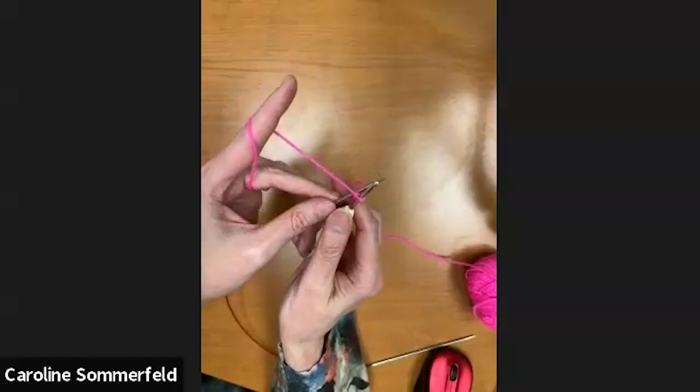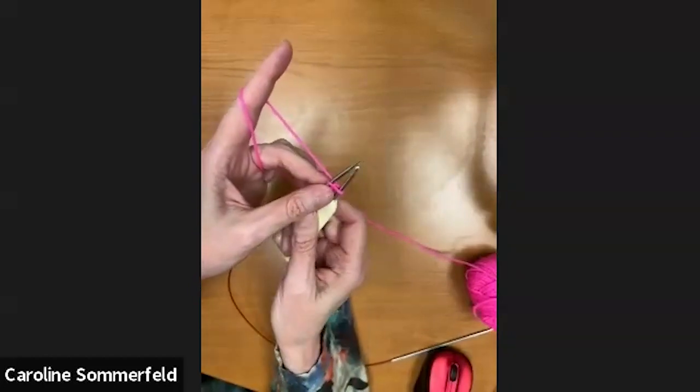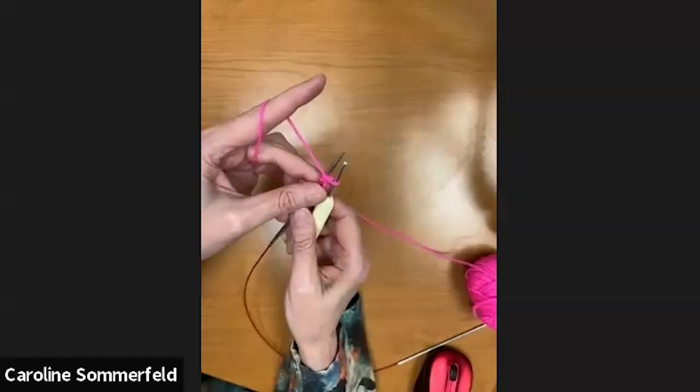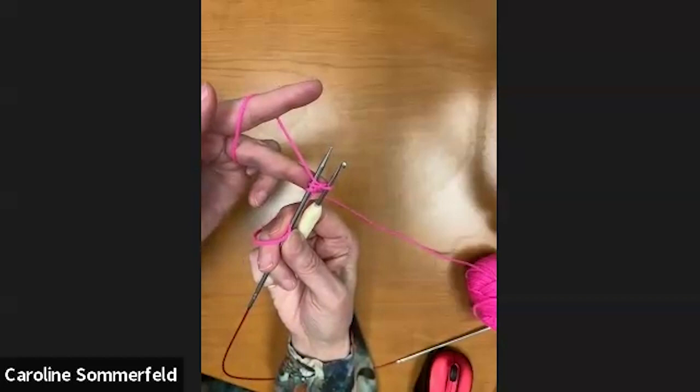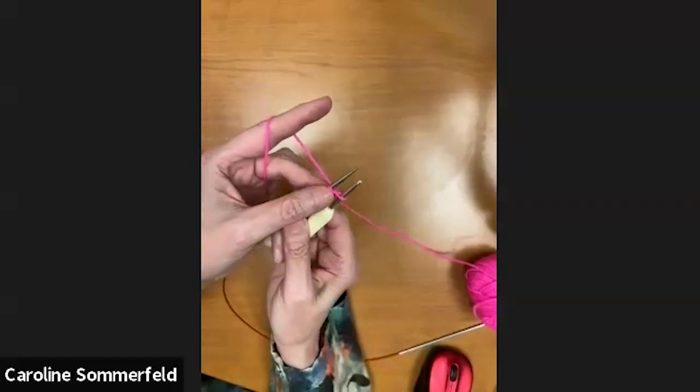So this is so nice and easy. At this point, just move your yarn behind the needle, and then you're all set up to grab a loop and pull it through the loop that was on the crochet hook. And look at that, we have 2 stitches on the needle already. So decadent, no having to pick up in the back of them.